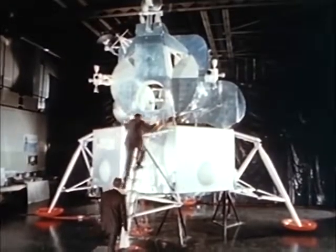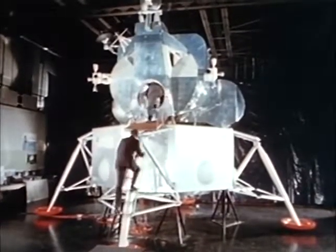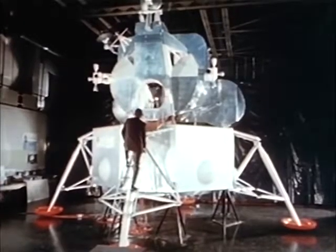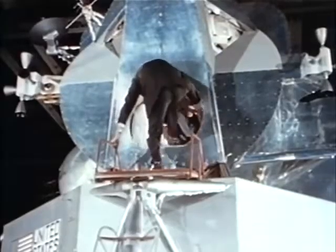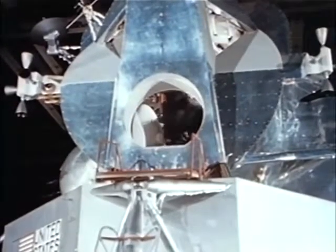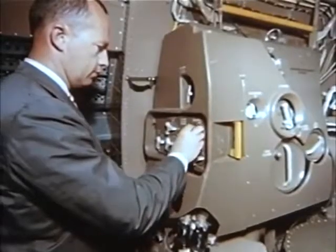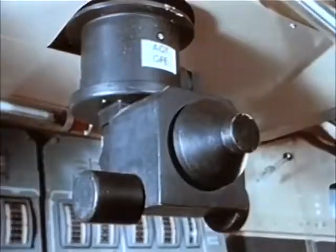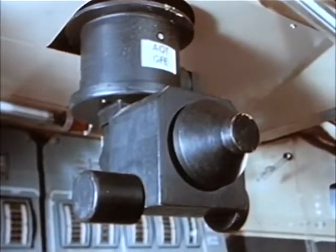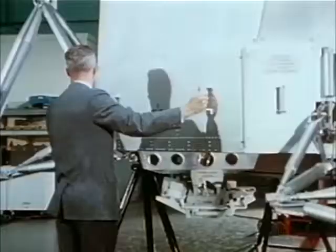The 22-foot-high Lunar Excursion Module is the fourth major component of the Apollo configuration. It is produced by Grumman Aircraft Engineering Corporation, Bethpage, Long Island. The LM subsystems parallel those of the command and service modules. They include an environmental control unit, an alignment optical telescope, and various communication and radar antennas.